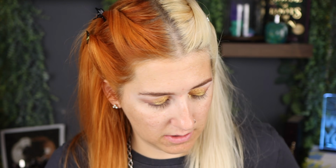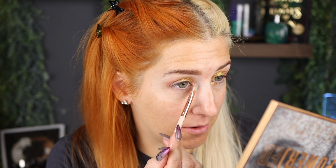Principle alone. I always like to have a little inner corner highlight or something. So I'm just going to take the shade Cleopatra, which is more of an antique silver shade. Pop it right here, like that. And then in Empowered, that is Bold Moves, which is one of my favorites, but again, didn't last. Didn't last, and it's barely picking up anything on my brush.